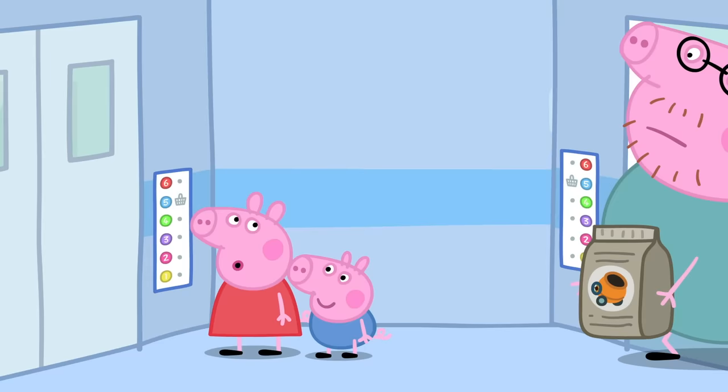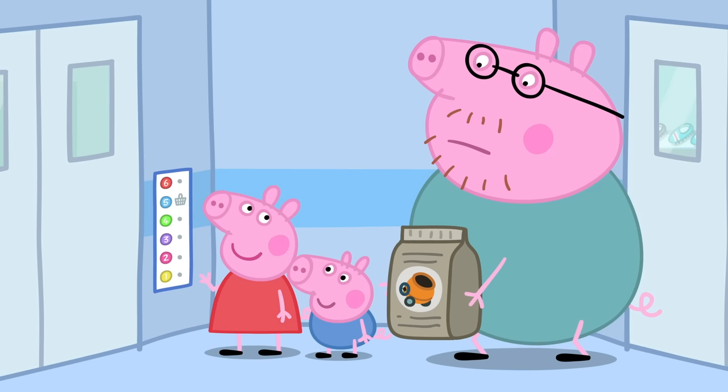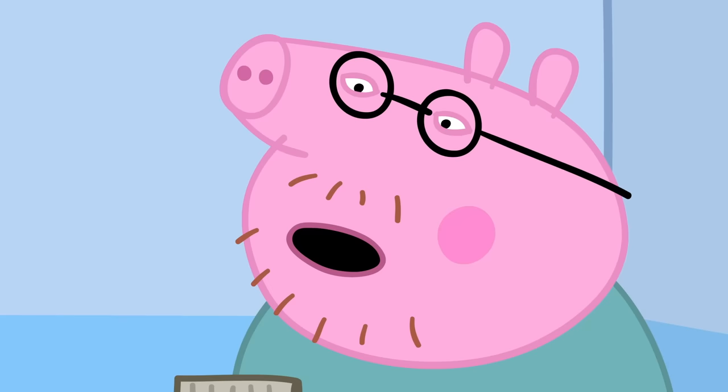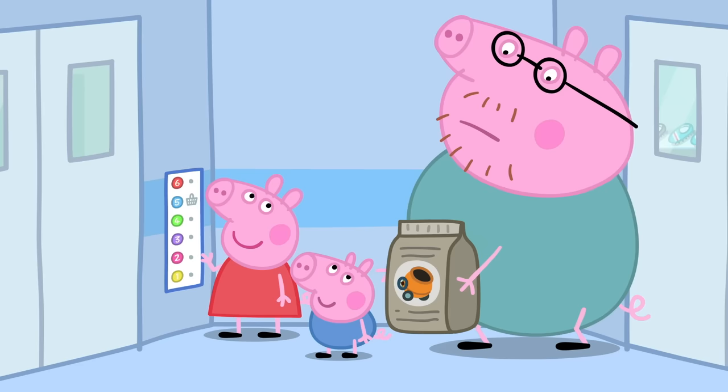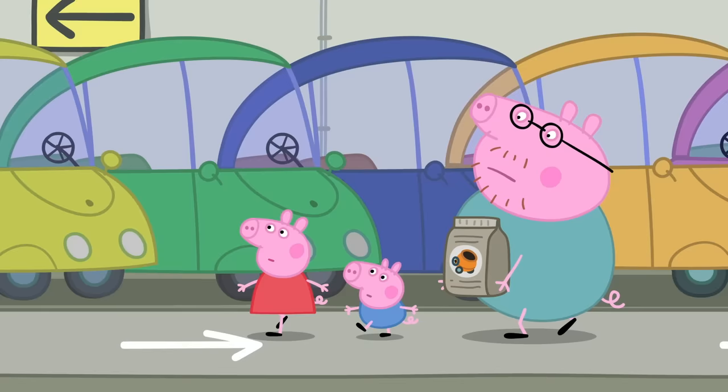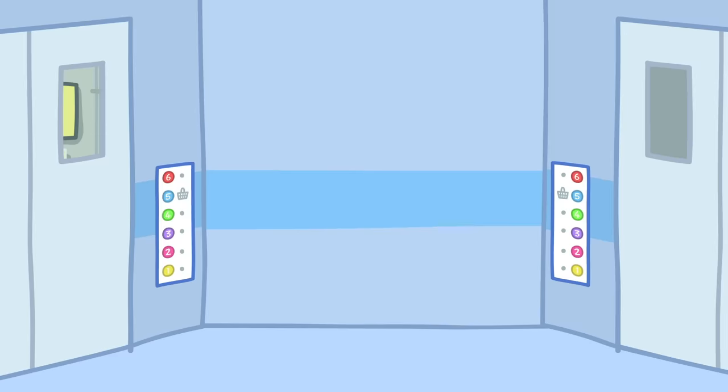What button do I press, Daddy? Just press the number of the floor we parked on. So, what floor do we park on? Good question. Let's try level 6. Where is our car, Daddy? It doesn't seem to be here. Oh, dear. Daddy Pig has lost the car. Let's try another floor. This is fun! Peppa likes going up and down in the lift.